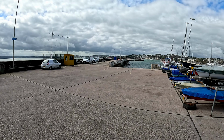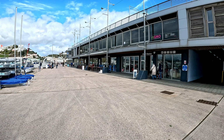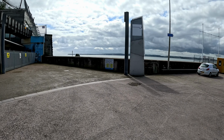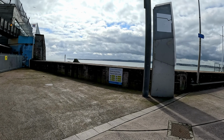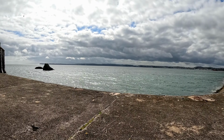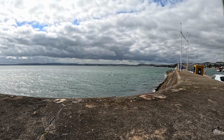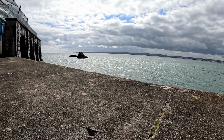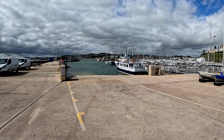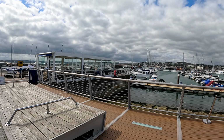Just at the end of the harbour is the harbour wall. There's a harvester by here, a fish and tackle shop and some clothes shops, and the harbour master. Obviously you can catch cruises and different excursions from here too. Have a lovely drink in our little room by there during the summer.